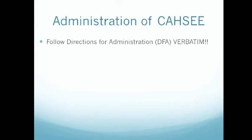All right. You're going to get a booklet that has directions for administration, also known as the DFA. It's very, very important that those instructions are read verbatim. So you can't abbreviate it. You can't assume that the kids know. You need to read it word for word. And I know that that's a little bit painful, but it's just something that you have to do. So please follow those directions for administration word for word.